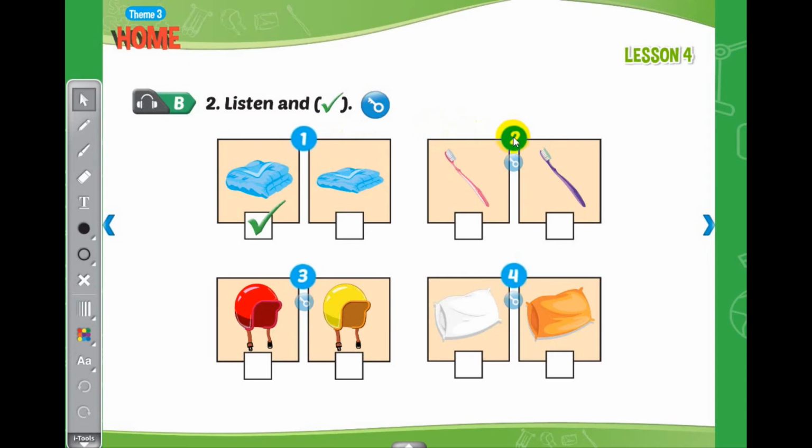2. Ben! Ben! Can you come here? Yes, Daddy? Which toothbrush is yours, Ben? The purple one. Here you are. Three. Tom! Tom! Yes, Dad? Which helmet is yours? The yellow one. Thanks, Dad. Here, take it upstairs. Okay. 4. Daddy, where's my pillow? There are two pillows over there. Which pillow is yours, Ben? The orange one.